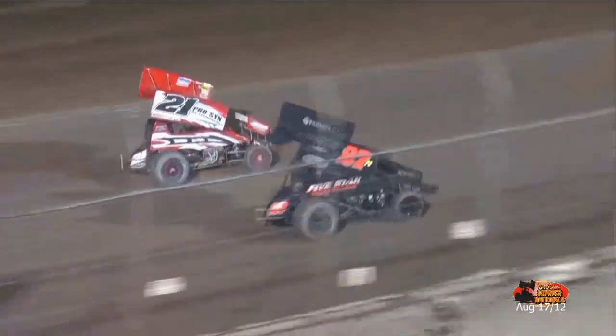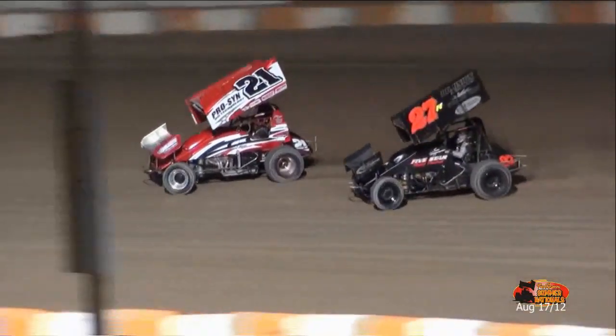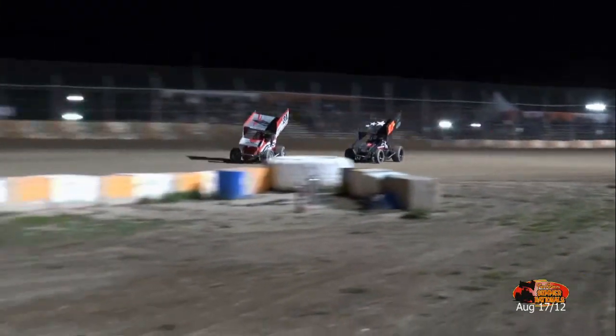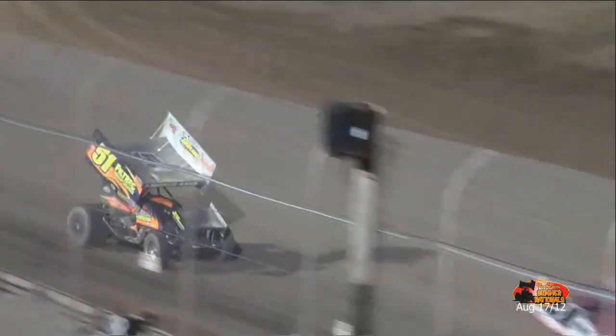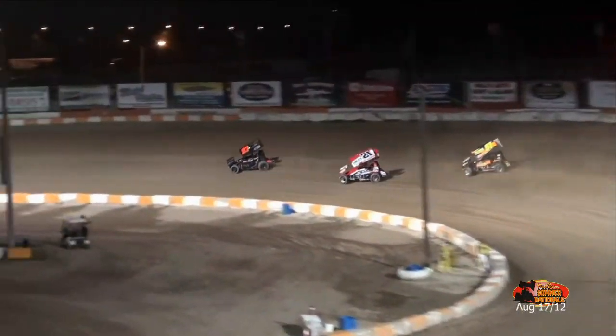Up to 3rd for the moment is Hooperton as he pulled the slider on Adamczak. Here comes Adamczak back once again. These drivers need to realize they're both in transfer spots. They want to get to the feature without taking each other out. Here comes Howland back into the fight. 6 laps in, 6 to go here in this first B main.